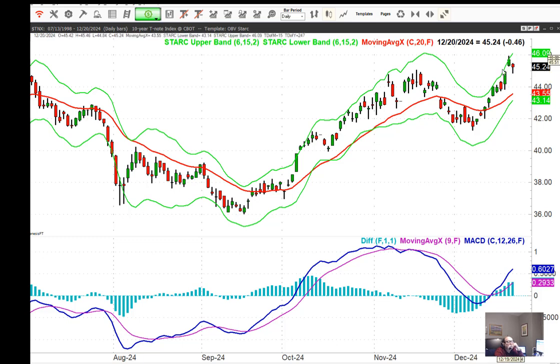So we're up above the Stark band. So, of course, right now we're extended. So that does allow for a pullback in yields early in the coming week. Of course, holiday shortened week. So it'll be interesting to see how yields act if they get down to the 4.40 area.